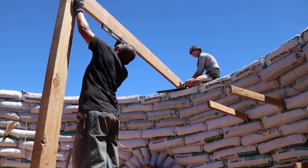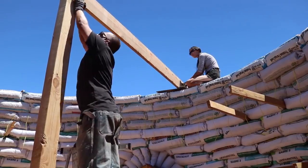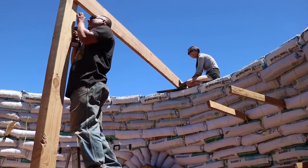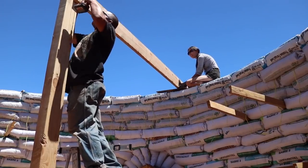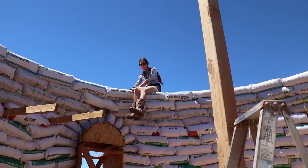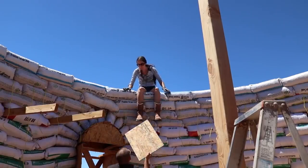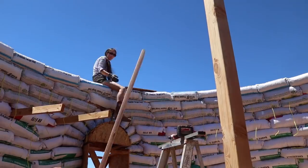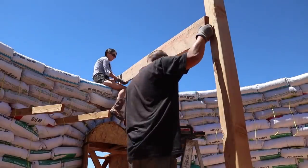Been thinking about a loft space since we've been designing this thing. I think it's going to be really cool. What are your plans for the loft? Well, I'd like to have some room for doing art and craft stuff. So it'll be nice to have just a little space to store like art supplies and to maybe have a little table up there to work on.